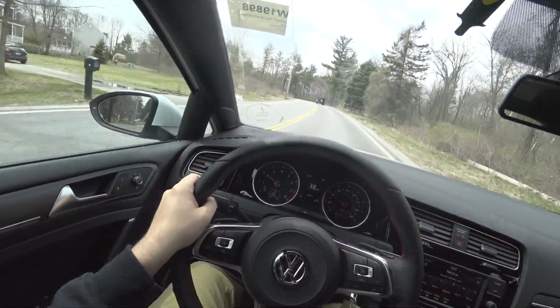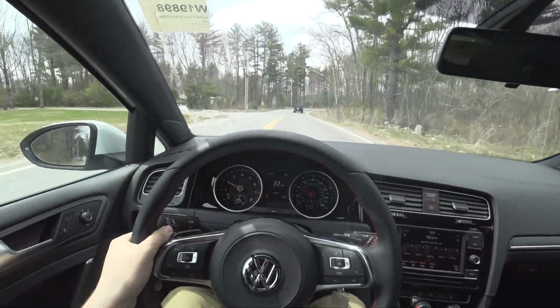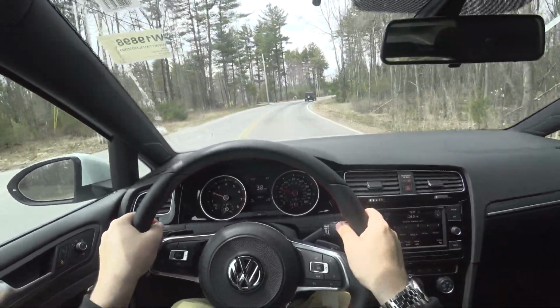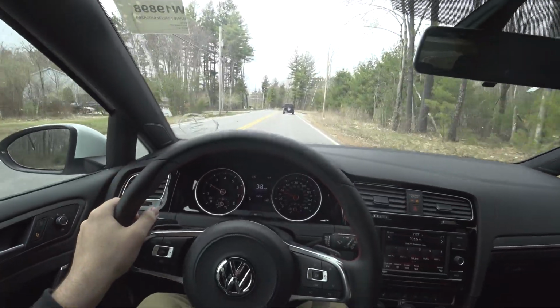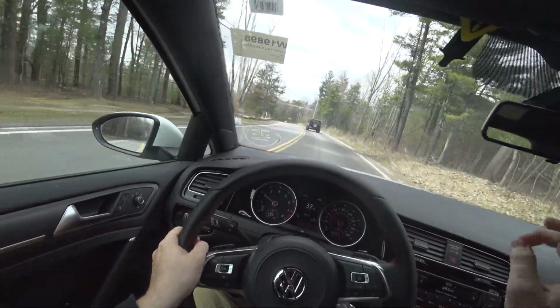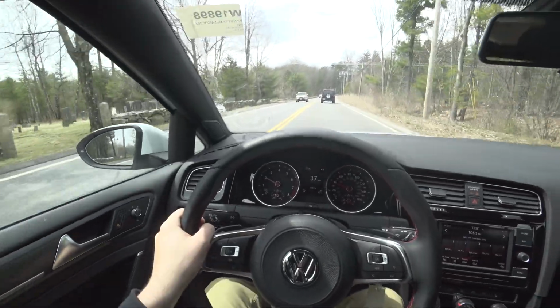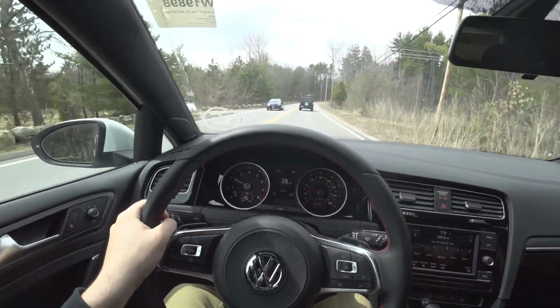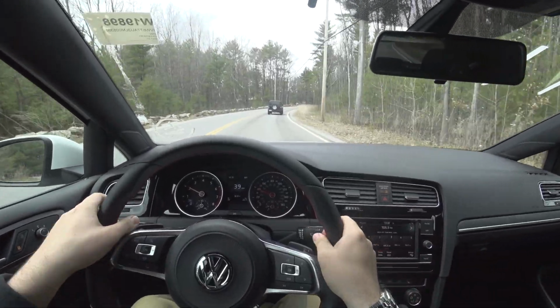Around town, a manual is fantastic. As a daily driver, I have a manual. I love it. All three of my vehicles have been manuals. However, on track, I prefer paddle shift. I can drive a manual on track. I've done it before. I just prefer the paddle shift.